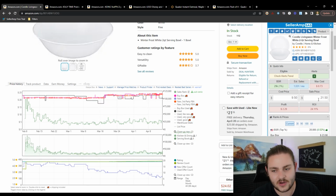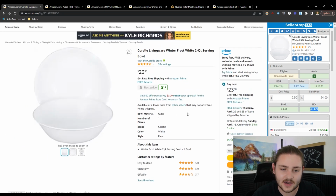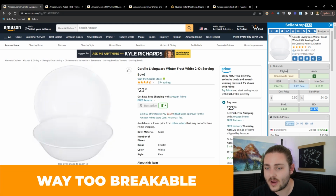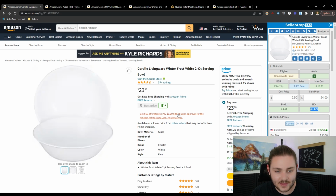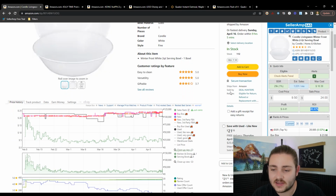So what's wrong with this item, right? It's currently going for 24. Most everything else looks decent about this item, but the real kicker for me is that it's just way too breakable. This Corelle is more fragile dishware. Sometimes you'll see jars of pickles or really just straight up glasses, that kind of stuff. Breakable items, I try to avoid those as much as possible. Or in this case, if we were to pull the trigger on something like this, at least make the ROI, make the profit worth the risk.